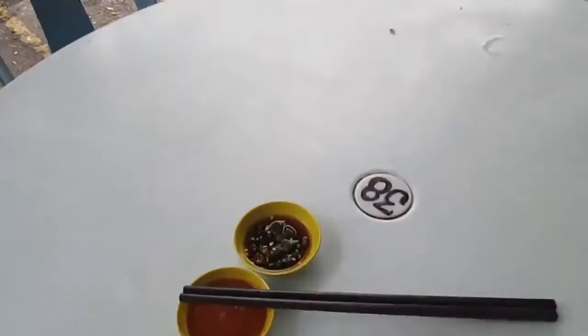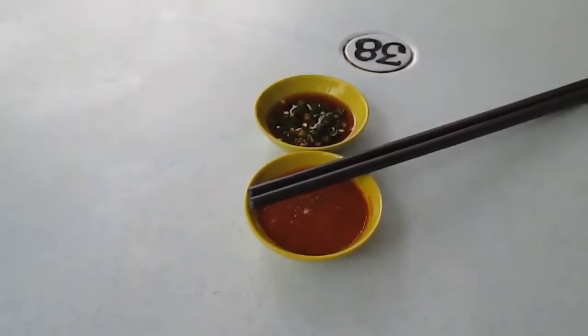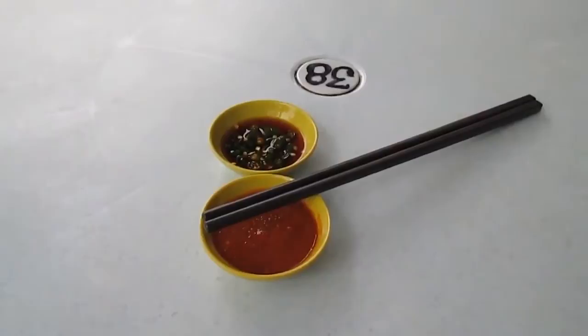So this is the condiment here, the sambal belacan, and also the chili padi, which I think is Thai chili padi, which is not spicy at all. So that's one of the complaints that I have. I love my food spicy.